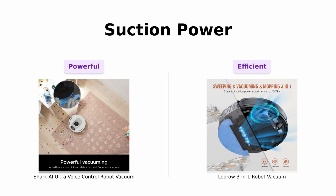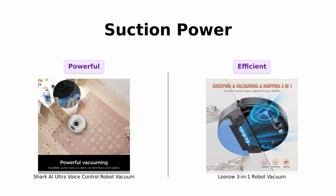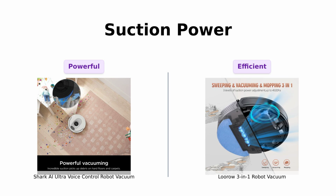First up, let's talk suction power. Sharky here boasts some incredible suction. I mean, it sounds like the vacuum version of the Hulk, ready to smash dirt and debris on all floor types. Reviewers have praised its performance particularly on hardwood and carpet.